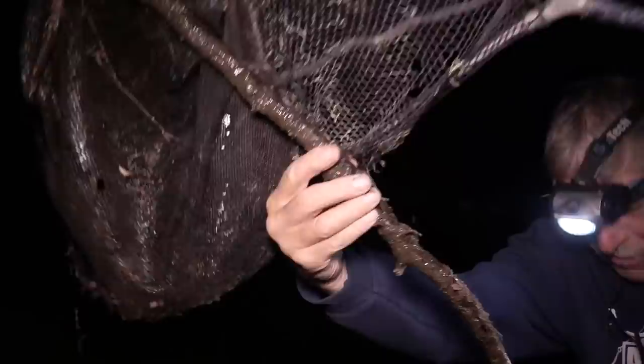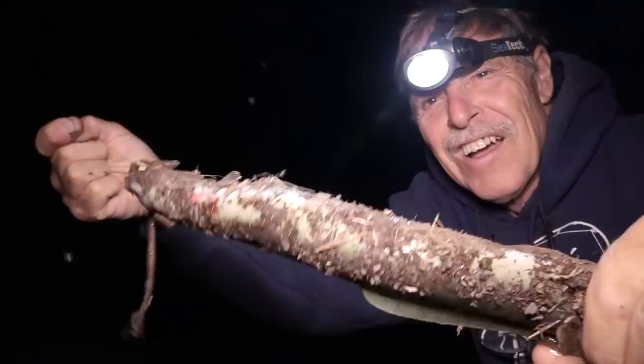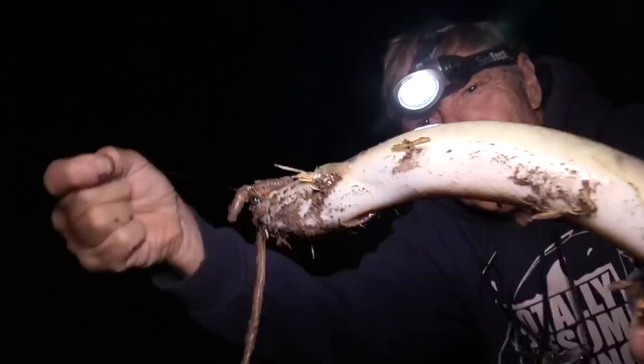It's a really big eel. It's a branch, but there's also an eel on the end of it, covered in mud. I do show you, there's some nice eels in here, people. Look at that one, bunch of lobworms.